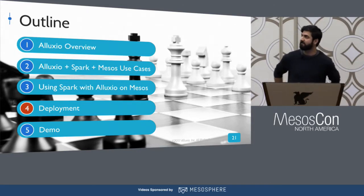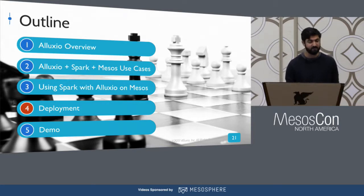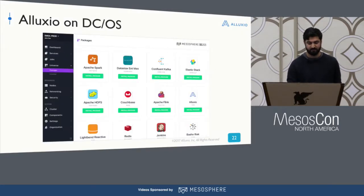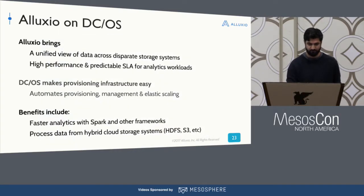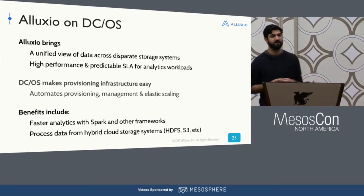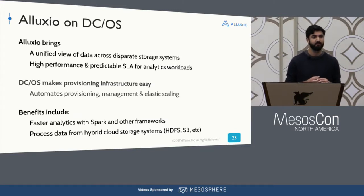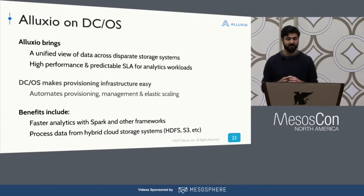Now, Alluxio has been integrated with DCOS. Alluxio is available as one of the packages in the DCOS universe. You could use DCOS to deploy and manage Alluxio in a DCOS cluster. Now, on a DCOS cluster, Alluxio brings a unified view of all of the data that you have, be it on a DCOS cluster or from outside. It brings high performance and predictable SLA for your workloads.